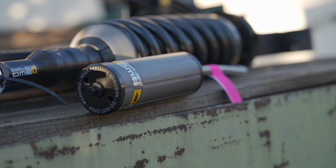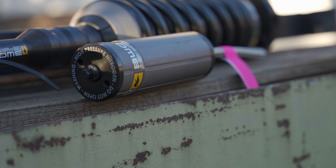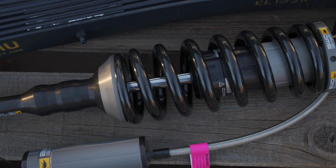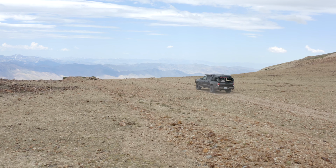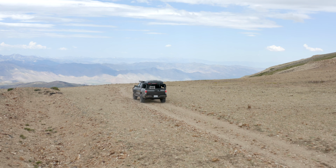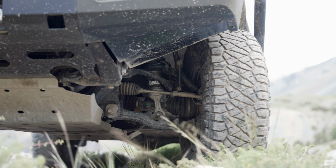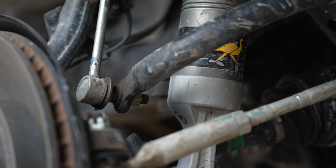Now contrast that with the BP-51, that's a bypass shock with a 51 millimeter piston. Bypass means that it's position sensitive in addition to being velocity sensitive. Now, there's other things out there on the market that have similar features, but what sets these apart is that they've got rubber bushings instead of spherical bearings, really good seals that ARB uses in these, and they're going to last a lot longer than a race application that you're putting into use on your daily driver or overland vehicle.